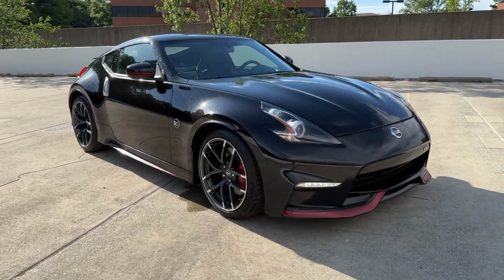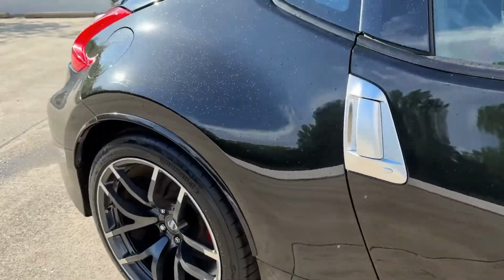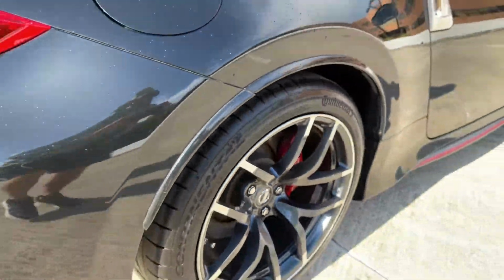A comfortable, driver-focused cockpit, hatchback convenience, and nimble handling are just some of the features that make this legendary sports car so easy to love.